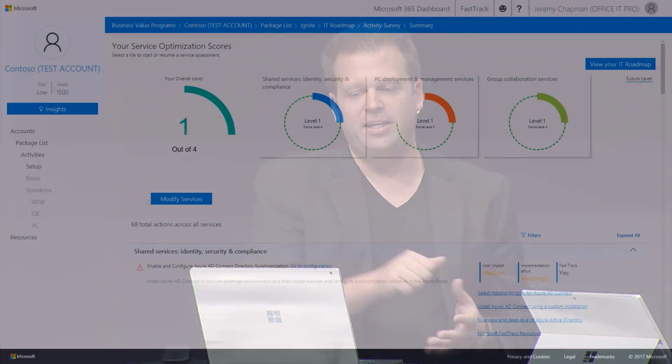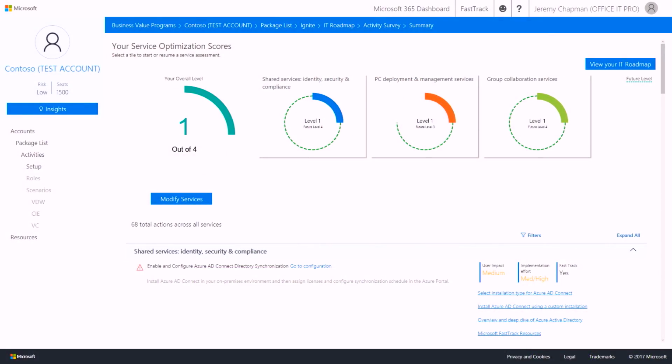Now, once we've gone through a couple of these, and we'll show the process in a sec, it's going to give you a nice summary screen of the levels that you've rated yourself at in terms of the various steps, with the future level shown with the dotted line. And then you can also see down below the different recommendations that we have in terms of tools. So here, for example, in identity, it will say we have to configure Azure AD Connect, set up synchronization. We talk about the implementation effort and the user impact, as well as whether or not Fast Track helps with that resource, and a link to the Fast Track resources there as well.